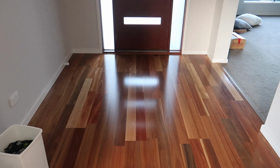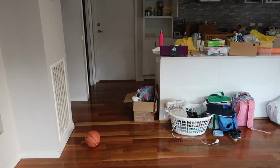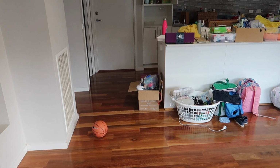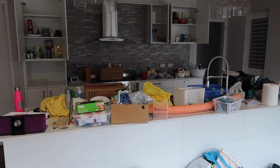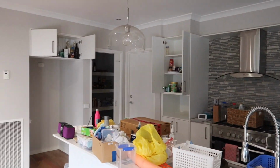G'day guys, it's day 2. I've just finished emptying that doorway. That's kind of been the plan. We've just taken everything from the car, put it in the doorway, or we've got the garage door there, so we have a car at either door, and then bring all the stuff in. So I haven't put a lot of stuff away. In the kitchen, I've just been trying to get everything to the room that it needs to go to.